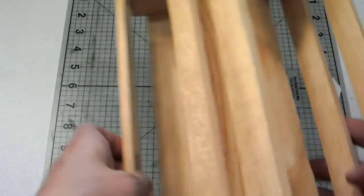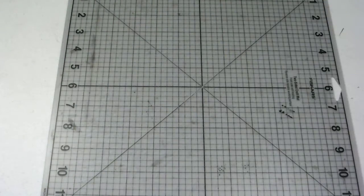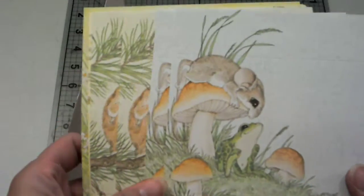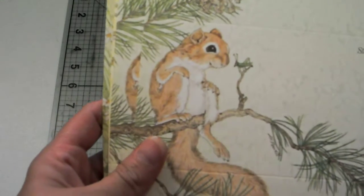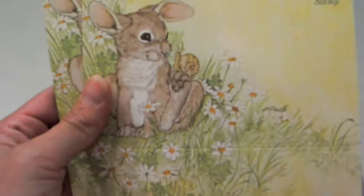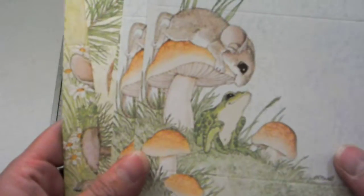I haven't worked it out yet, but I felt like going outside of my normal little box today, so I picked up those boxes, because that's not normally the kind of thing I get. Here we have these interesting little postcards that you write on. Look at that squirrel! Look at him looking at the grasshopper! There's a squirrel, and a bunny with a snail, and a mouse with a frog. So I had to have that.